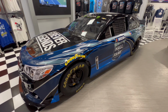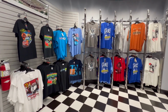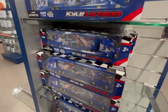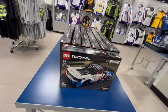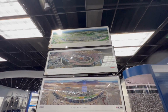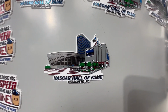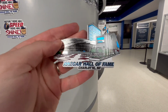We're not done looking at the cars yet. We got some NASCAR Hall of Fame race cars in here as well. Lots of t-shirts, merchandise, all kinds of stuff. Here we got some die-cast tractor trailers, Lego Technic, some more shirts over here, racing jackets, these panorama photos of the tracks. Michigan, that's where we just were racing out on the simulator. Here we got a little magnet for the NASCAR Hall of Fame. A few different options. We're gonna go with this guy.